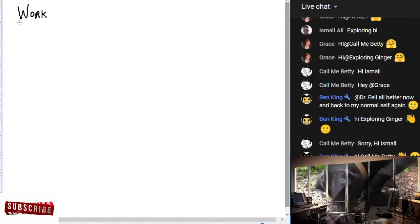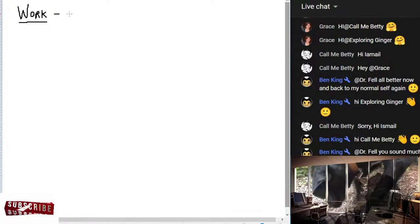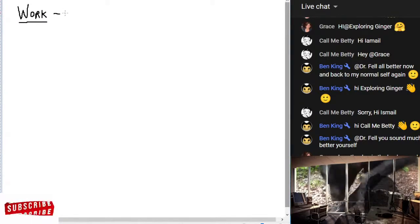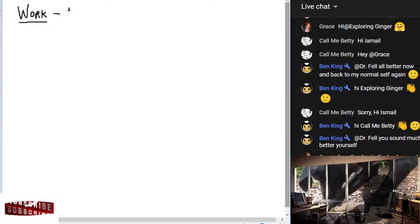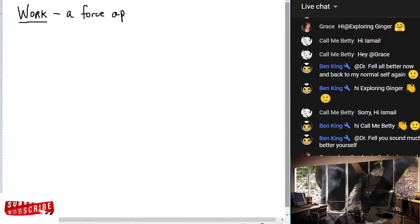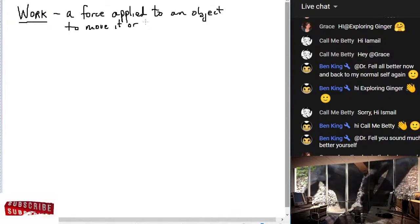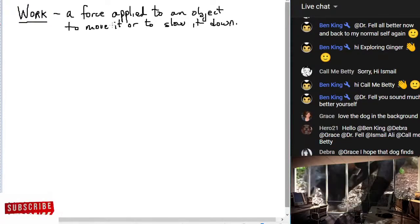Work. So you remember force, right? So work is applying a force in a direction. Well, it's very hard to make it exactly the right thing. Thank you, Ben. It's very subtle differences. One little word can make the definition wrong. So, how about this? A force applied to an object to move it or to slow it down. I'm sure if I thought about this definition long enough, I'd come up with a reason why I don't like it.